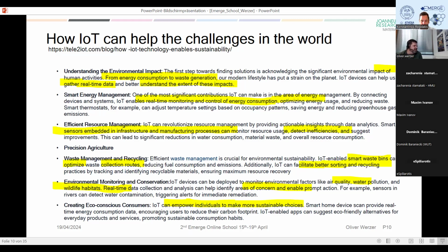Waste management and recycling in a smart way now allows smart waste bins that can tell you when they are actually full. They can tell the company to come along and pick up the garbage. This reduces travel times and collection routes, reduces fuel consumption, and therefore for sure a lot of emissions. IoT can facilitate much better sorting and recycling in practice. If we do better sorting at the beginning, then the recycling process might also be done much better.